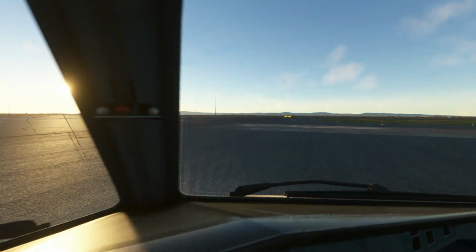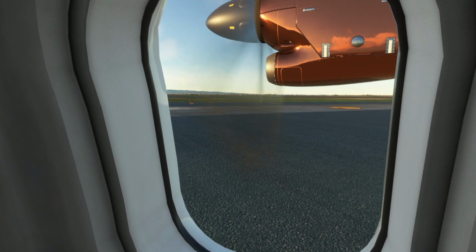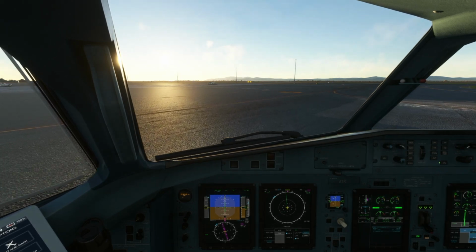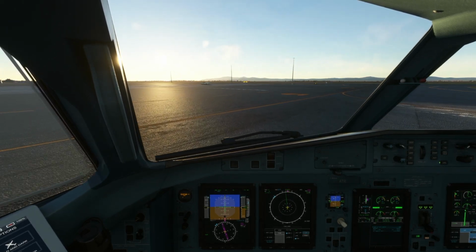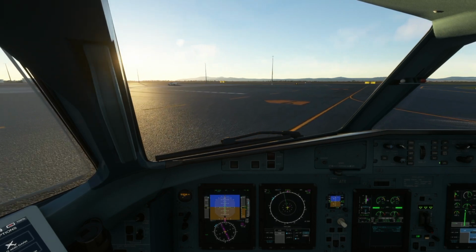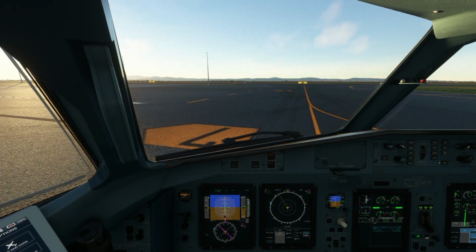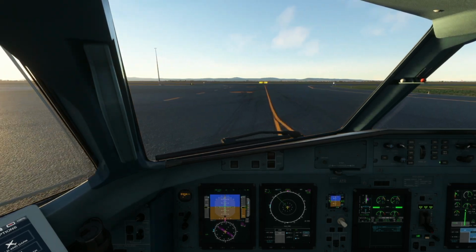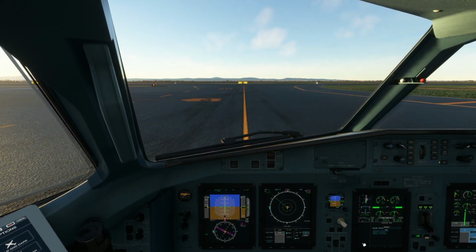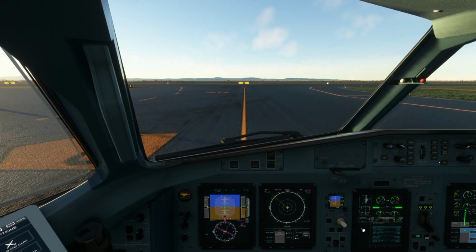Beautiful early morning here at Kilimanjaro, as always. Our taxi checklist has popped up again. We've done all of that. Cool. Before takeoff checklist is next.